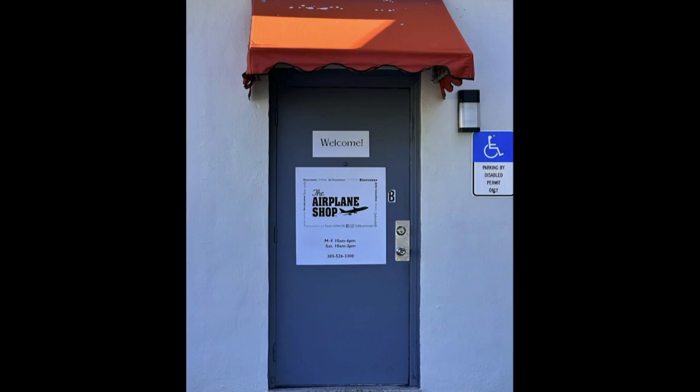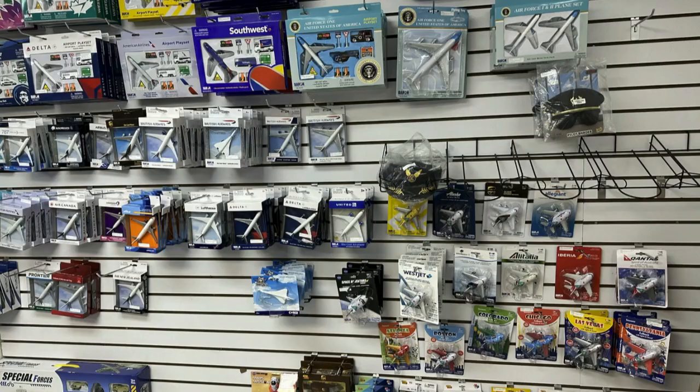So this is on the north side of the Miami International Airport. You can find it on that perimeter road. It's about halfway down runway 8 or 26. So really awesome, and their address is really easy to find online. They also have the website and everything, so feel free to check that out. You can also see their phone number and their hours on the sign right here as well.